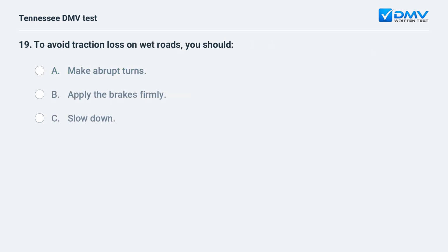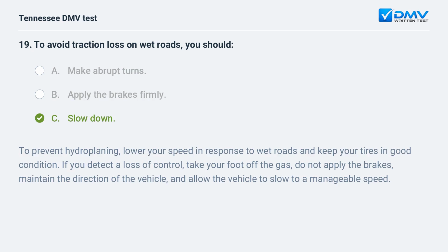To avoid traction loss on wet roads, you should A. make abrupt turns. B. apply the brakes firmly. C. slow down. C. slow down. To prevent hydroplaning, lower your speed in response to wet roads and keep your tires in good condition. If you detect a loss of control, take your foot off the gas, do not apply the brakes, maintain the direction of the vehicle, and allow the vehicle to slow to a manageable speed.